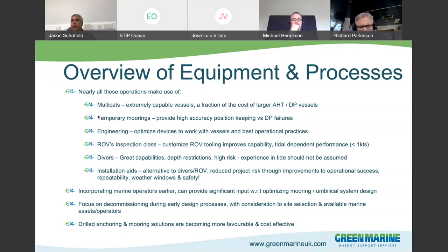We think that incorporating the marine operations earlier can provide significant input with regards to optimizing the mooring and umbilical system designs, which is quite often an area for failure.